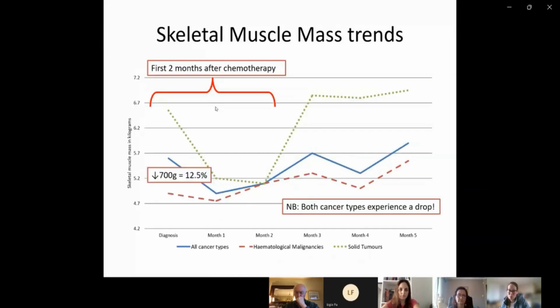So I'd want to spend a little bit more time when we look at skeletal muscle mass specifically. And even though it gives us a similar graph specifically when we look at our solid tumors here, you can see that when we look at skeletal muscle mass, the hematological malignancies are also affected, albeit not to the same extent that the solid tumors were affected in this case.